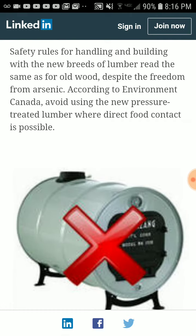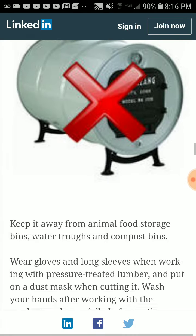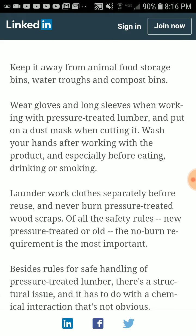Safety rules for handling and building with the new breeds of lumber read the same as for old wood, despite the freedom from arsenic. According to Environment Canada, avoid using the new pressure-treated lumber where direct food contact is possible. Keep it away from animal food storage bins, water troughs, and compost bins.